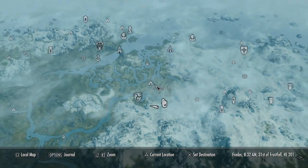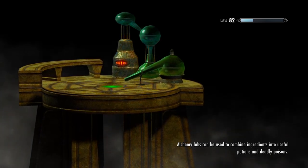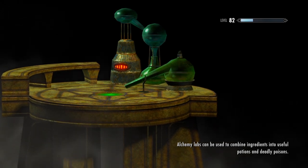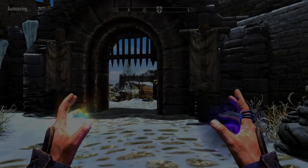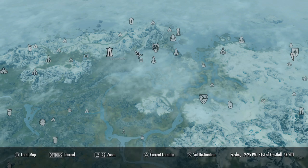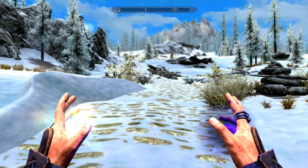And the final book we're looking for is Incident at Necrom. And for this, I'm travelling to Dawnstar. So there is a shrine to Dibella just south of Dawnstar, and that is where we are headed. I will just give you an alternative before we set off. You can also pick up a copy of Incident at Necrom there, Pine Moon Cave, close by Volskygge, if you fancy fighting vampires.